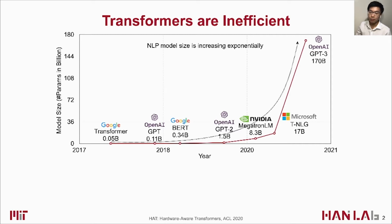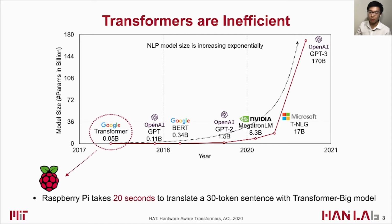Although achieving high performance, they are challenging to be deployed on resource-limited hardware devices due to the exponentially increasing model size and computation. For example, with the Transformer Big model, a Raspberry Pi needs 20 seconds to translate a 30-token sentence. Several recent models cannot even fit into the GPU memory.